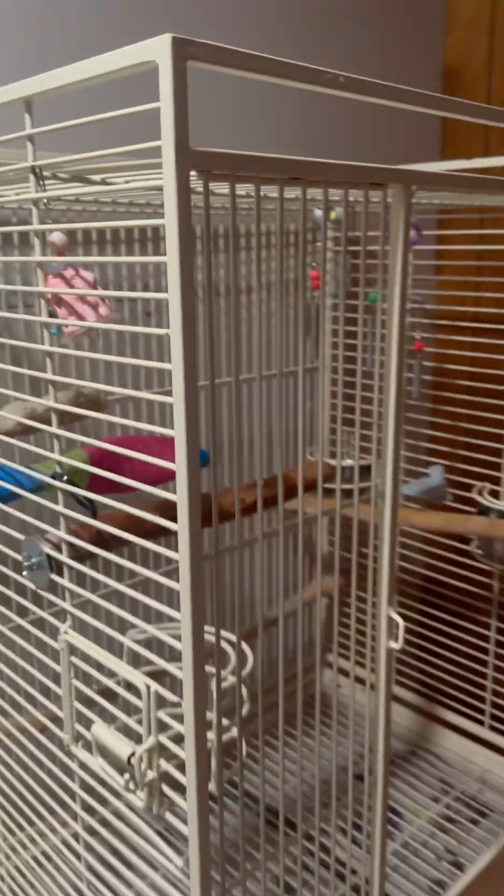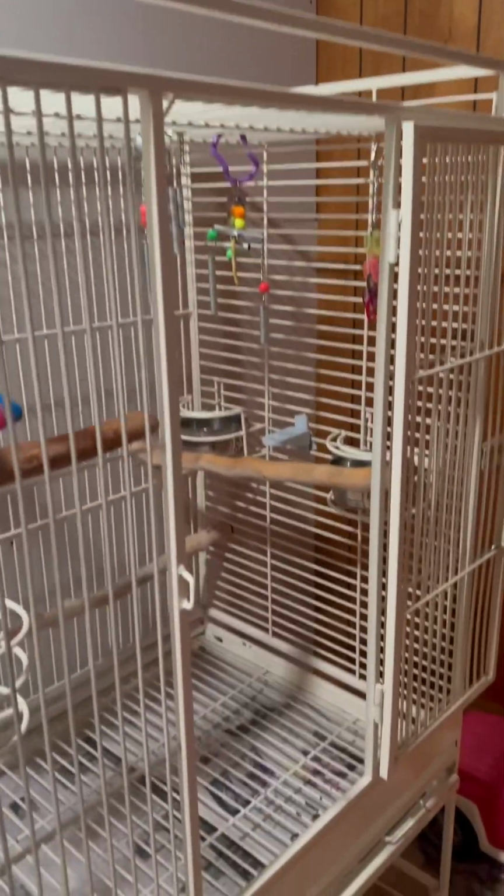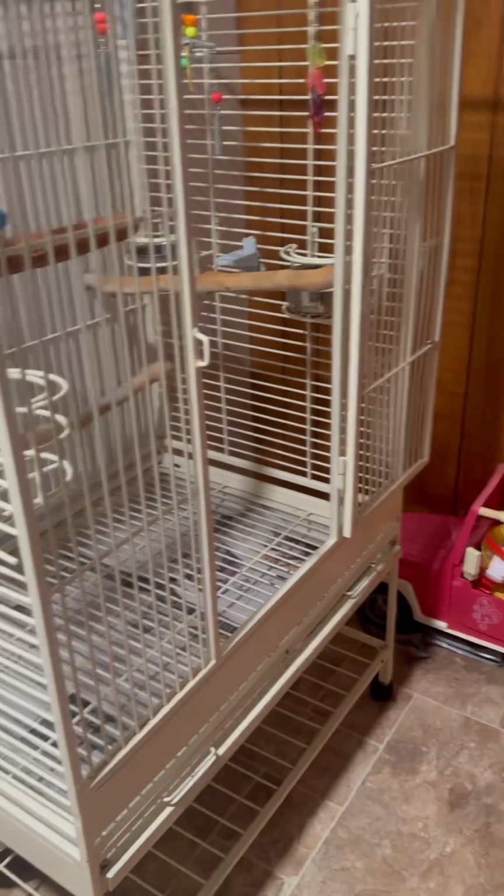I also got Earl's, which my birds don't really spend a lot of time in their cage, but they do in the morning time. They have some cage time mostly then. But I thought I'd show you.